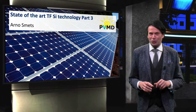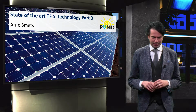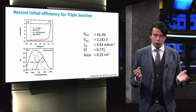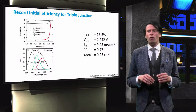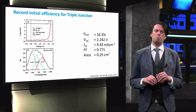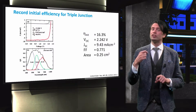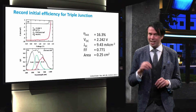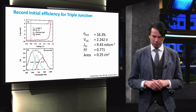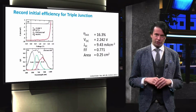Let's continue our discussion of the state-of-the-art thin-film silicon multi-junction PV devices. In terms of bandgap energy utilization and reducing thermalization losses, the amorphous silicon nanocrystalline silicon is not the best choice. The triple junction based on amorphous silicon germanium and nanocrystalline silicon would in principle do a better job. It will result in the highest initial conversion efficiencies.